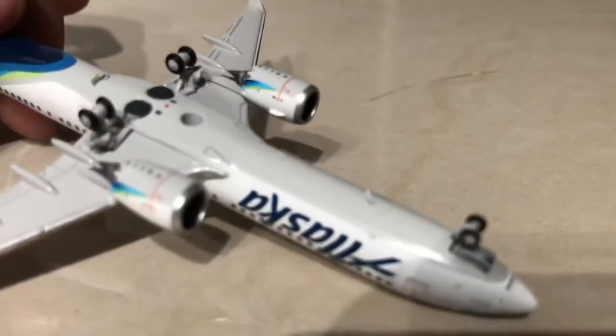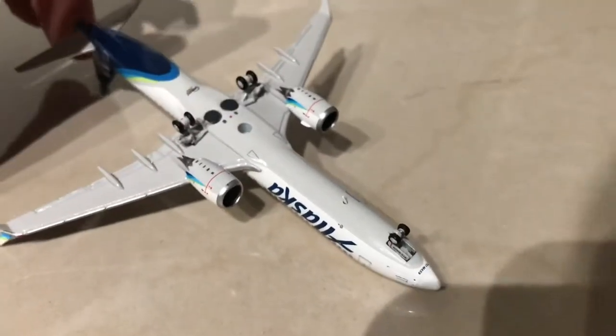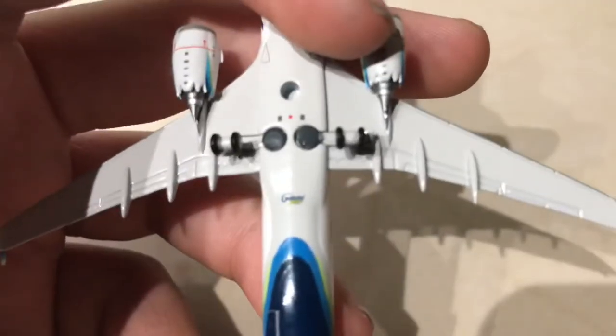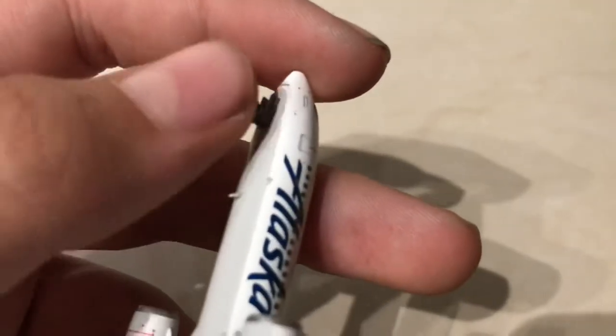On the bottom, there is little simulated holes for the landing gear, the GeminiJets logo right there. Yeah, it's too small for my camera to pick up. Little hole for the stand. The front landing gear doesn't spin, but the rear landing gear does. I don't know why that is.